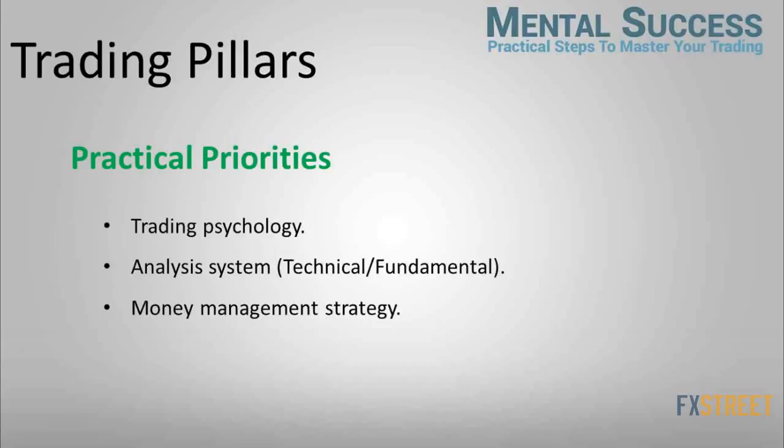To clarify, let me ask a question. What is the difference between demo trading and real trading? We apply the same analysis on both types, and we use the same money management strategy. And of course, in both types, we are trading real market data feed. So why do most of us end up winning in demo trading, but fail to do so in real trading? The answer is trading psychology.